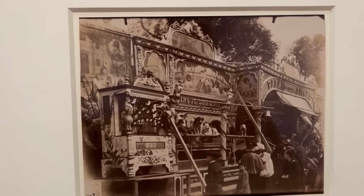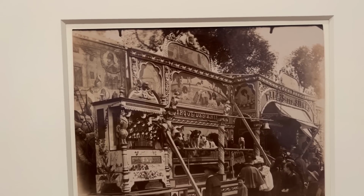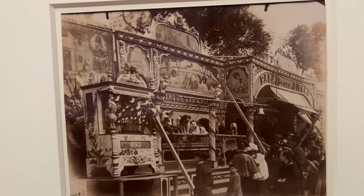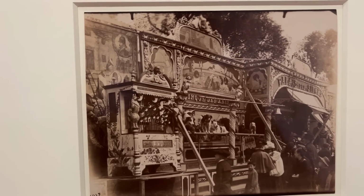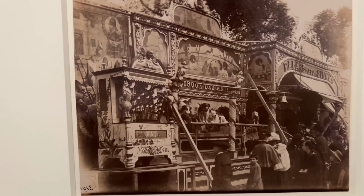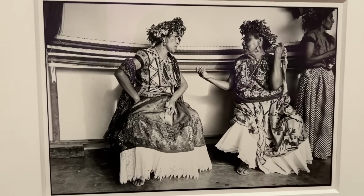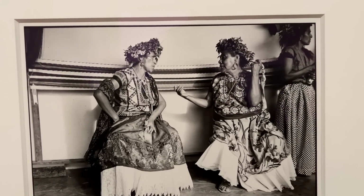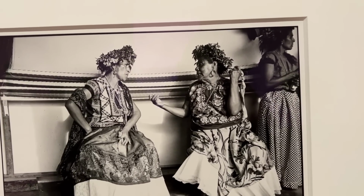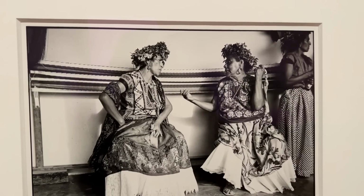Here we have a painting from Paris Street Fair, 1898. It says printed in 1920s, gelatin silver print. So cool to just look back at history through these photos. Here we have a conversation, 1986, silver print, and it's from Graciela, born in 1942.